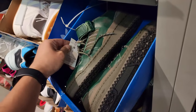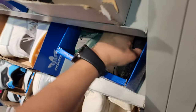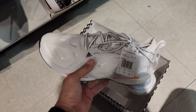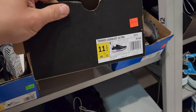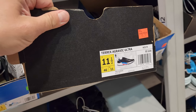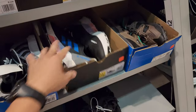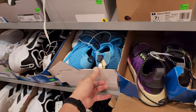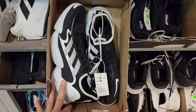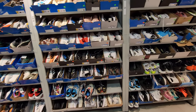11.5 right here. There's so many without price tags. Usually, man, they price the hell out of everything. Okay, I was like, what Ultra Boost are these? The Stella McCartney Solar Glides, 8.5, no price tag, of course. Got some hiking shoes, Terrex Agravic Ultras. That's going for $50 after the discount. Trae Young's bigger size, $120. You get $60 after the savings. Dame Certified, no price tag. All right, this is just tough. So many sneakers with no price tags.